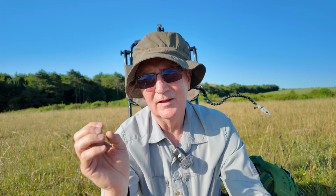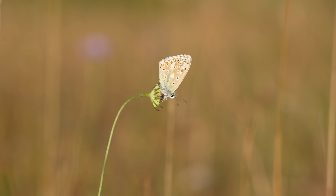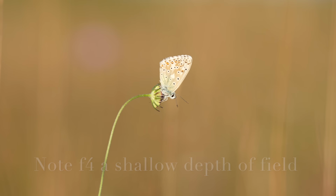Okay, we're on auto ISO, but we do want to set the shutter speed and the aperture. The aperture is crucial to get the depth of field, to get as much of the butterfly in focus as possible. And then the shutter speed is according to how flighty our butterfly is and what we're going for.